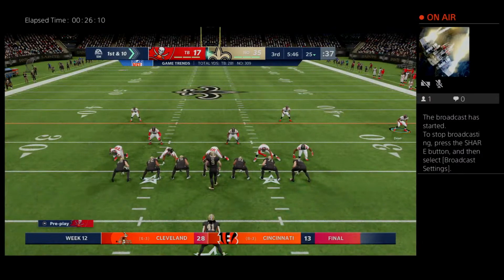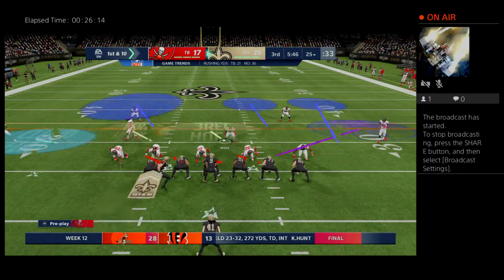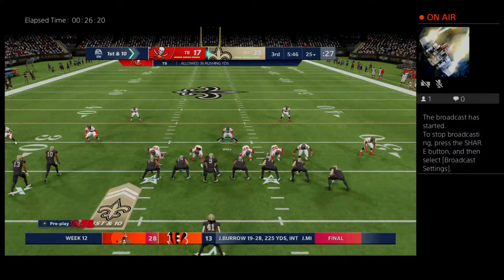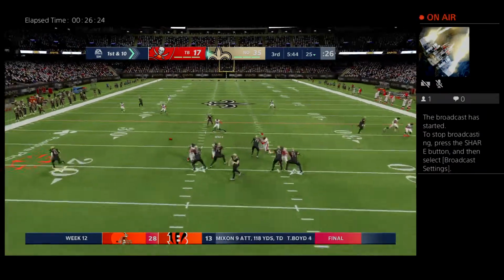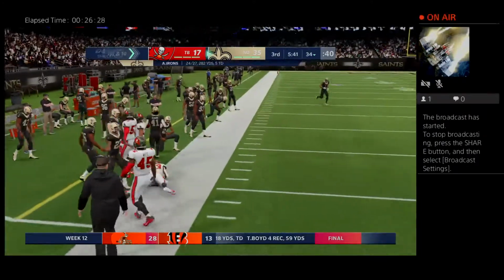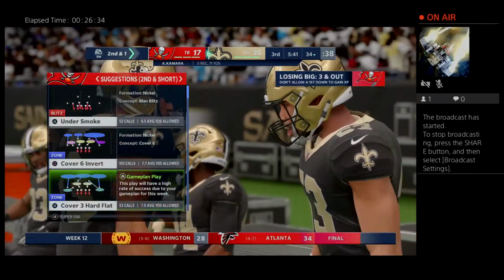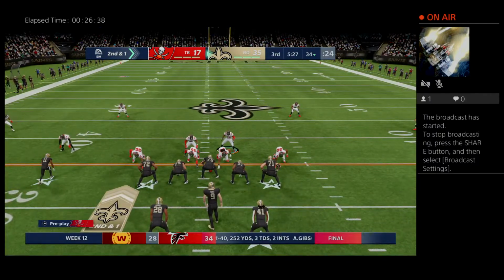The Saints offense on the field, ready to get their drive started. Still operating with a comfortable lead despite the score a moment ago as they begin 1st and 10. Now back to throw. Out of the backfield, that's complete to Kamara. And he gets this up to the 34 out of bounds there. Maybe a good spot to take a shot. Here's 2nd and a yard from the 34.